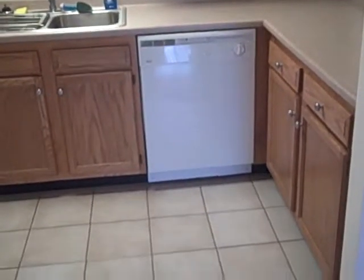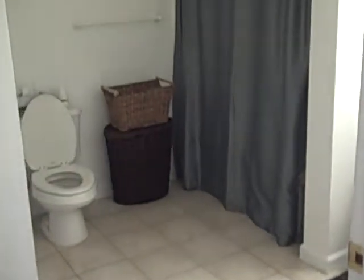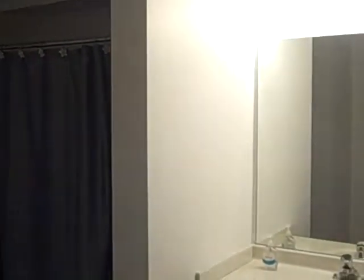Nice tile in the kitchen, and then that same tile's in this front entryway with a nice closet as you first enter in. Through this curtain right here is the washer and dryer. They're stackable, and those do stay with the unit. And then once again, we've got tile in one of the bathrooms and a single sink right here.